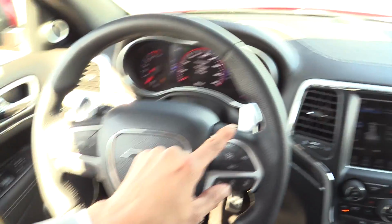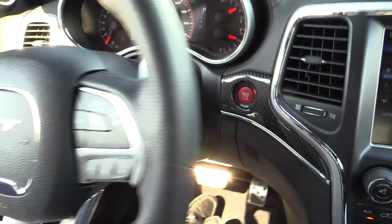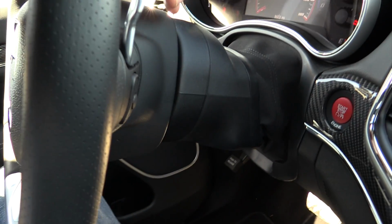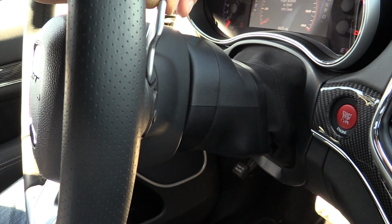We have these shift paddles right here behind the steering wheel, and you'll notice that they're only on the top. That's because if we look behind them on the steering wheel, we have our audio control buttons right behind them. So this is volume up and down, and then on the other side of the steering wheel we have track up and down and mode select. The paddles move in and out, as you can see right there.